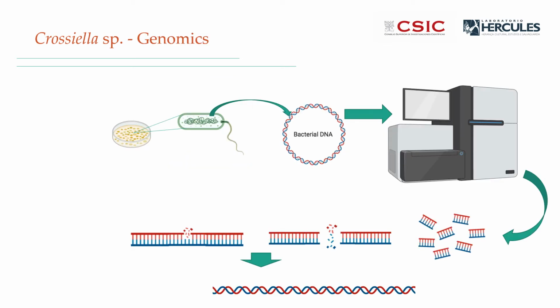The next step was the identification and description of the antifungal produced by Crossiella by means of molecular biology techniques. For this purpose, we used both genomics and transcriptomics approaches. In genomics, we extracted the bacterial DNA for sequencing, and the resulting data were assembled for getting the complete genome of the bacterium.